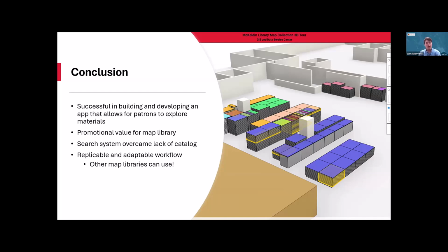Another very important thing is we think it's a pretty replicable and adaptable workflow. We'd love to see other map libraries implement this if they're having the same promotion or cataloging issues. We think it's easy to do. The only things we needed were the laser measure, access to ArcGIS Online, access to ArcGIS Pro, and a little bit of web development knowledge. And we were able to create this tool. So we think it's definitely replicable for anybody who would be interested in using it.